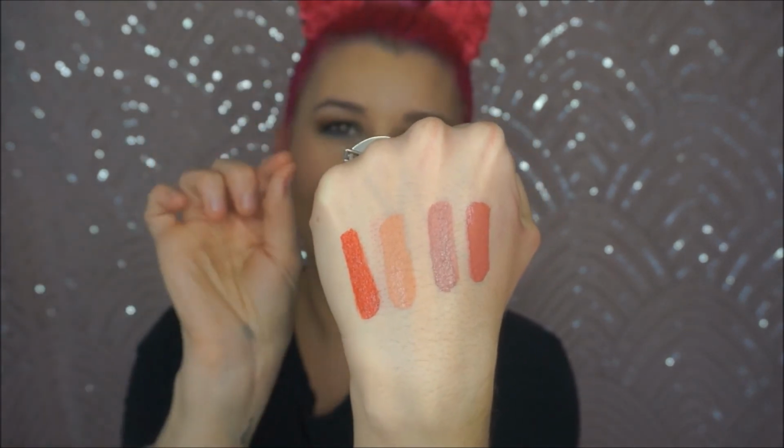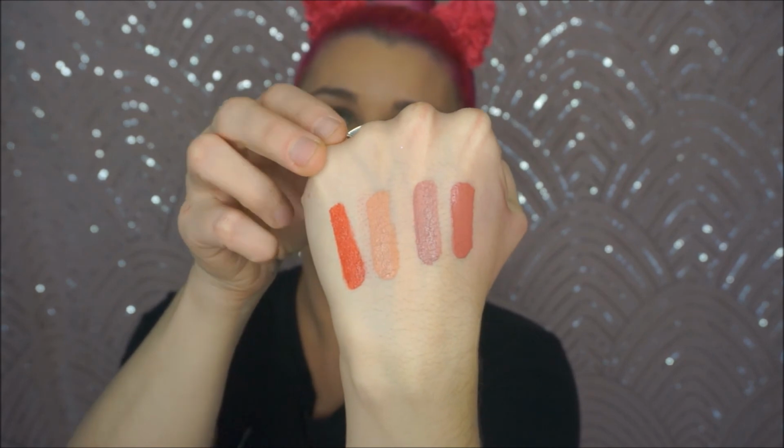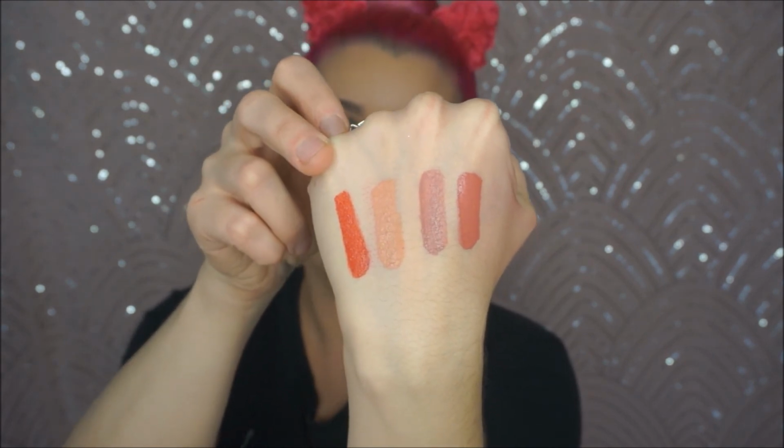It actually dries down a tiny bit deeper. It's not as neon as it looks straight out, but this is Thumbelina and it's so, so pretty. I saw it online and I just needed it. You know when you just need something, you don't know why, you just need it.